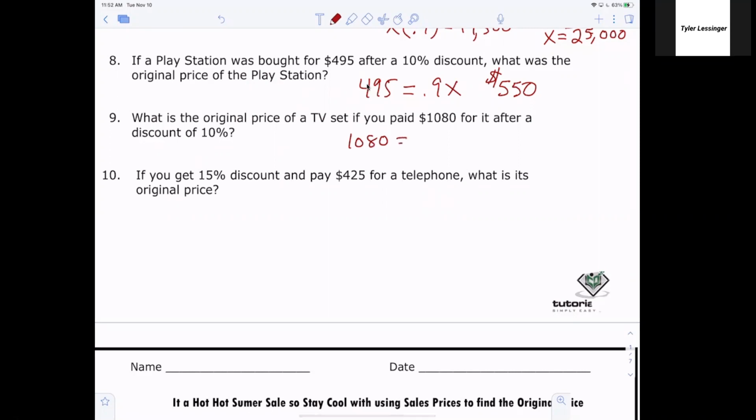So 1080 equals what percentage of what? That's why I want you to write it down. Of an unknown. What's the unknown? No. X. Do you hear me or not? I want you to write that down. Don't be lazy on me. So now, what did you get when we solved that out? $1,200. Everybody okay with that?